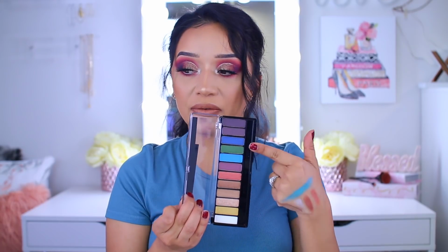You guys know that I personally like a very intense inner corner highlight, kind of like what I'm wearing right now, and this color is just so stinking cute. I do notice that it performs a little bit better if you wet your brush and then go in there and apply it. Other than that, I really haven't played much with any of these colors.